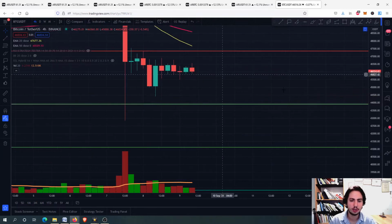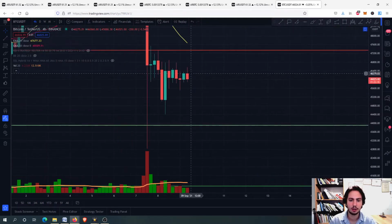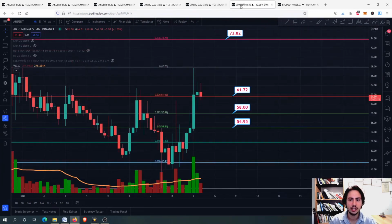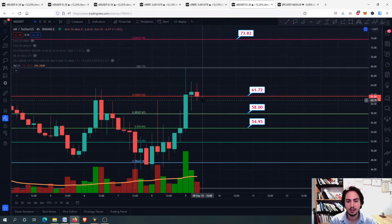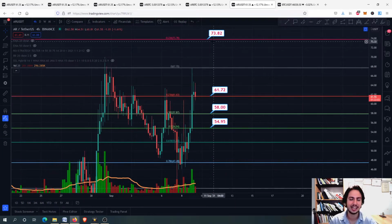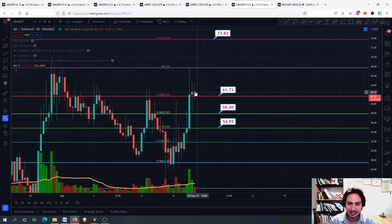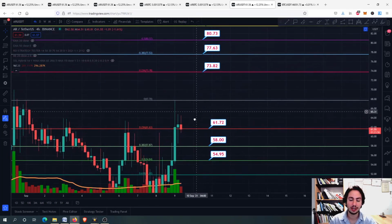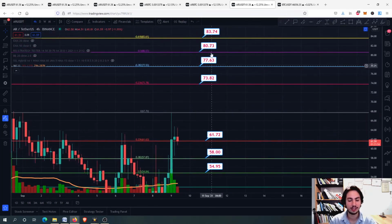For now, Bitcoin is correcting just a little bit on the 4-hour frame. You can see that, and ARWEAVE is correcting against Bitcoin. That's why we are seeing ARWEAVE going a little bit down for now, and not following Solana's price, which goes upwards instead. So for ARWEAVE, we are just correcting a tiny bit right here, but overall it looks like it can go to the 74, 77, 80, and 83 Tether USD.